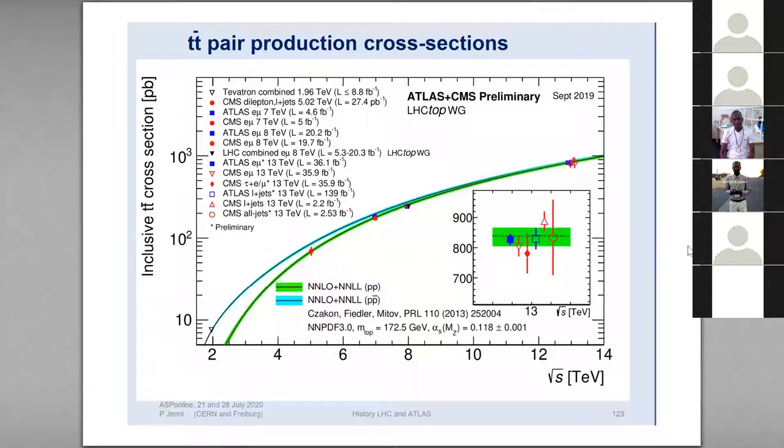So again, one of the most primary measurements, one can measure the cross section. This has been measured at the LHC again with high precision. This is at 13 TeV and compared to the higher order QCD calculations.